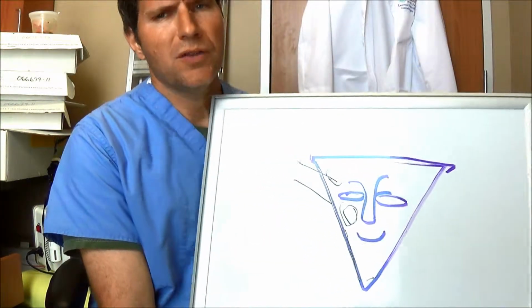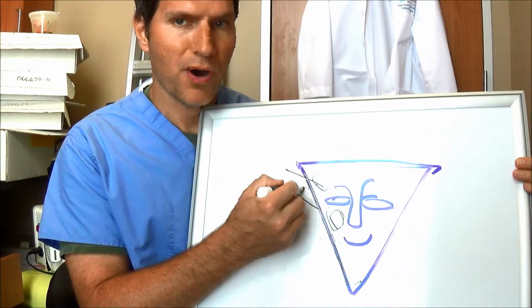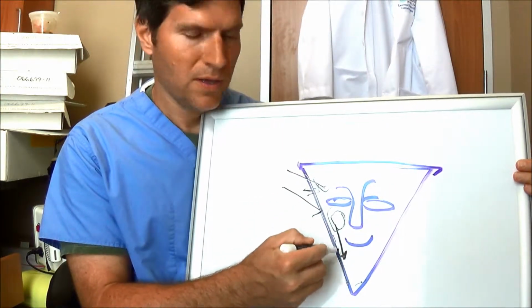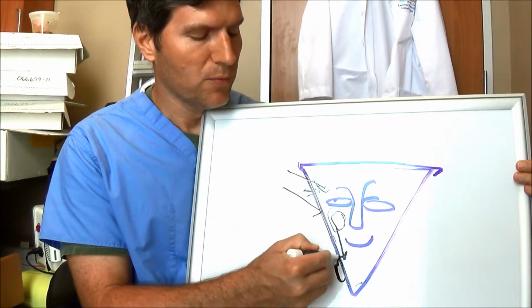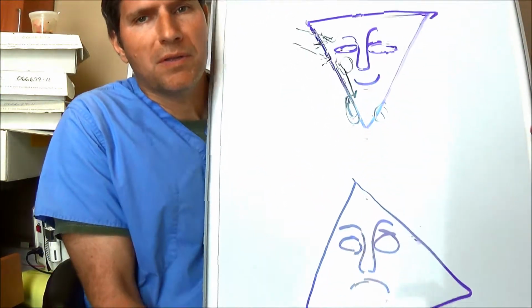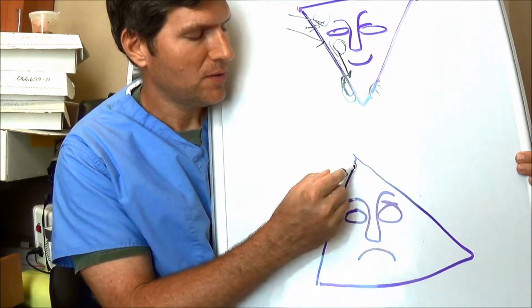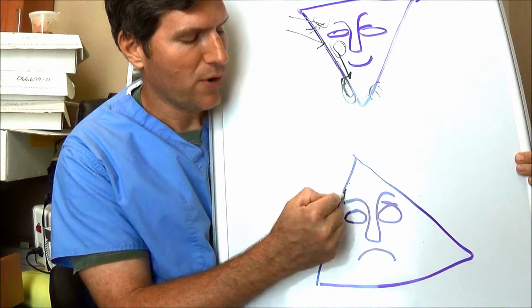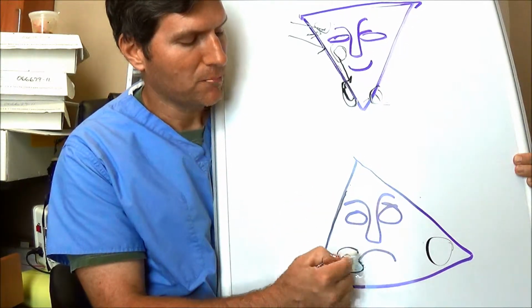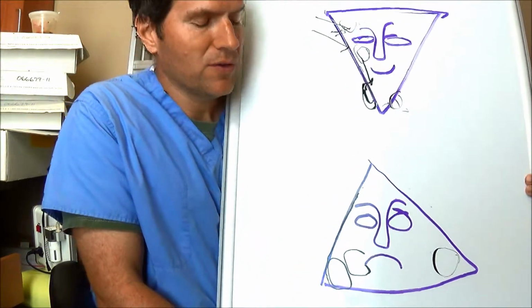Then as we age, this volume in the temple and brow disappears, and then the cheeks start to descend almost to the jawline, where we start to develop jowls. And this is what happens as we get into the aged face. The volume has been lost in the temple and brow and has come down to the jowls and around the mouth, and then it gives the triangular shape that we all see as the aging face.